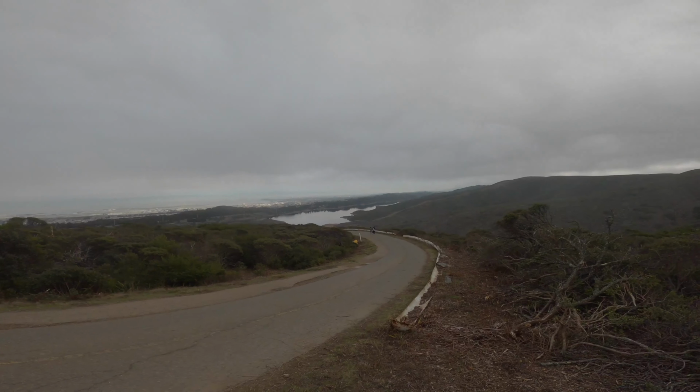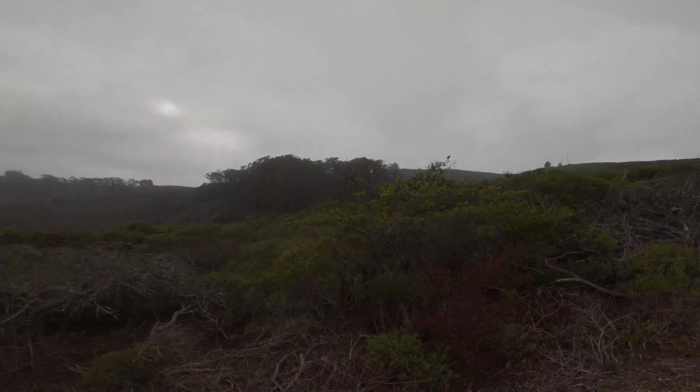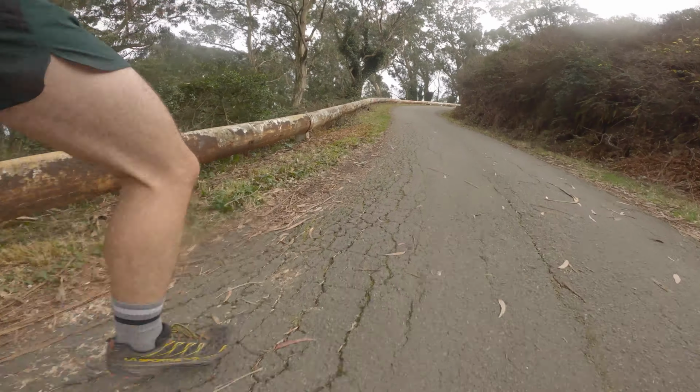At Sweeney Ridge Trail today. Pretty good view already. We got about a mile up, mile and a half maybe. And we'll see you guys at the top.